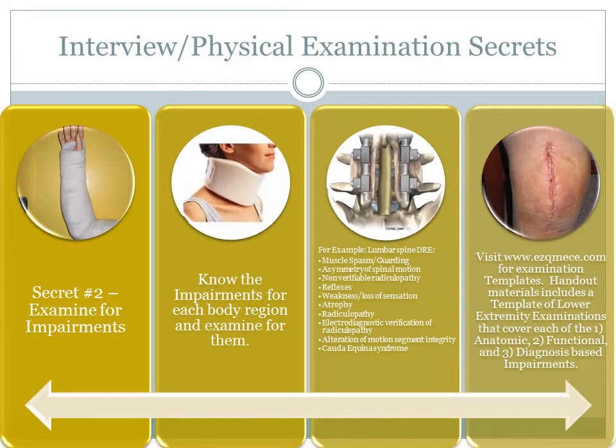Okay, secret number 2 of the interview and physical examination secrets. Number 2 is to examine for the impairments. Know the impairments for each body region and examine for the impairments. And this is an interesting concept, and it took me a long time to be able to grasp it.